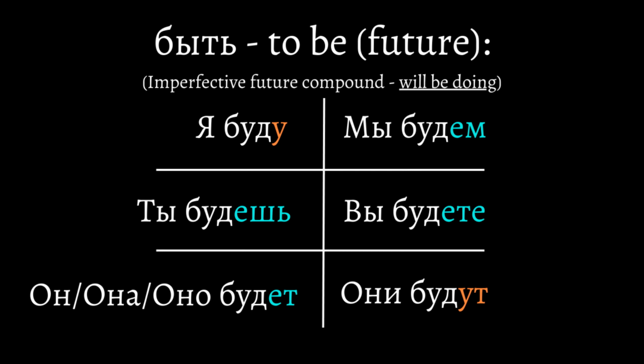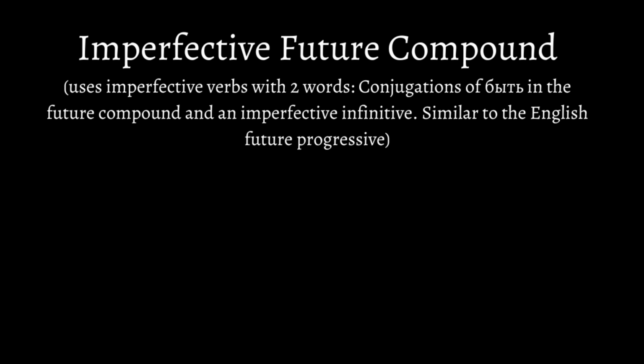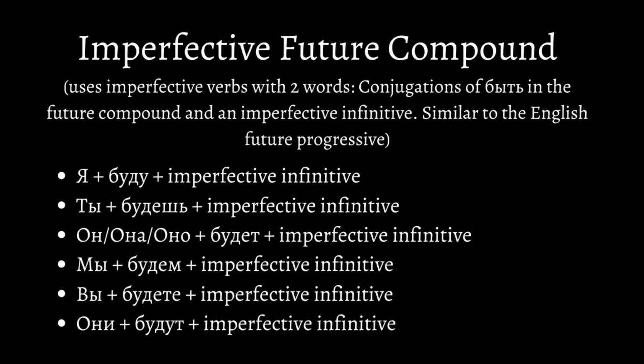The reason why is because we're working in the imperfective future compound. It is compound because it is similar to the future progressive in English, and also it uses two words. First, it's a subject of any kind, a conjugated form of быть that fits the subject, and an infinitive in the imperfective aspect. That's how the future compound works in Russian. Now, let's see the future simple.